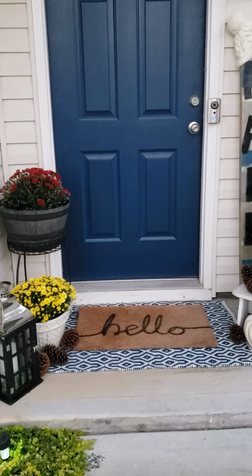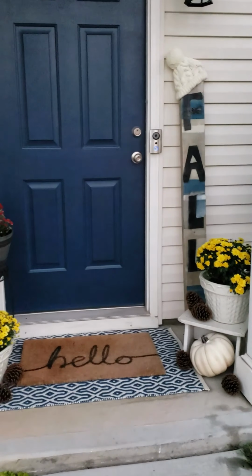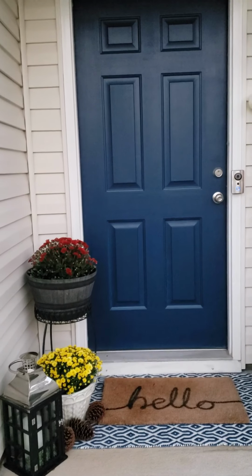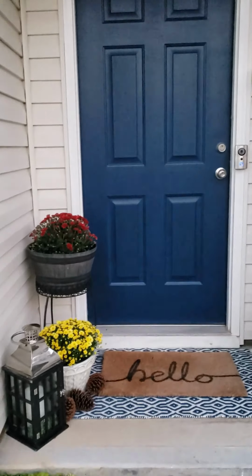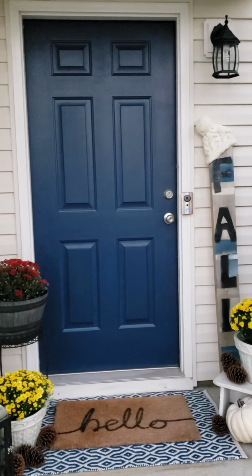it's not a lot going on. I don't live far from the hood. Don't want to put a lot of stuff out here and wake up the next morning and it'll be gone. So this is what I have. I like it. I think it's really cute.